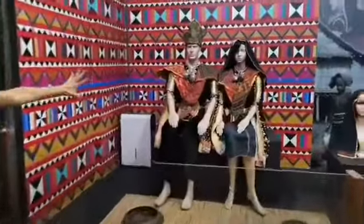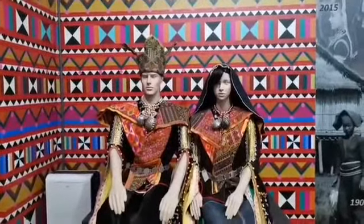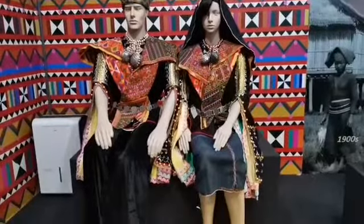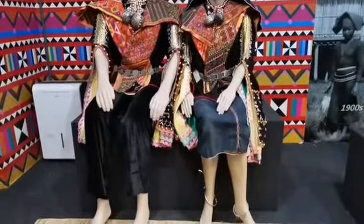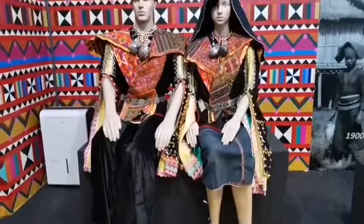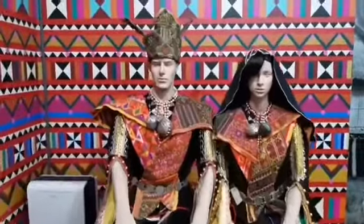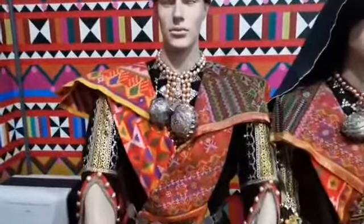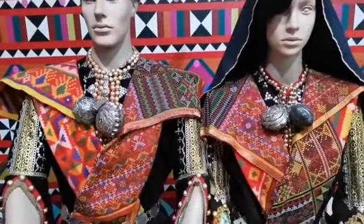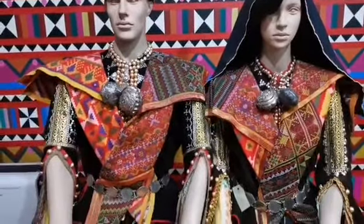And these are the Dusun at Kota Kinabalu. Looking at how they are dressed, you will find that it's very amazing, the costume. For example, the silver container around the neck there is actually used to put tobacco. And also they can put pinang and all these things inside. So it's quite heavy.